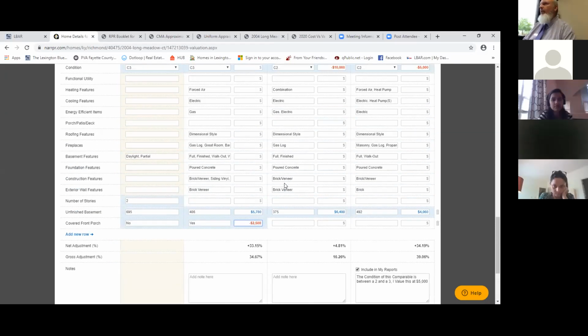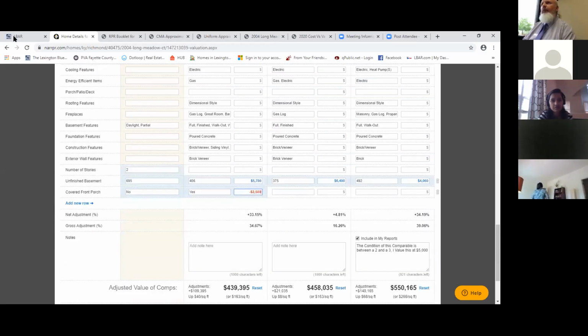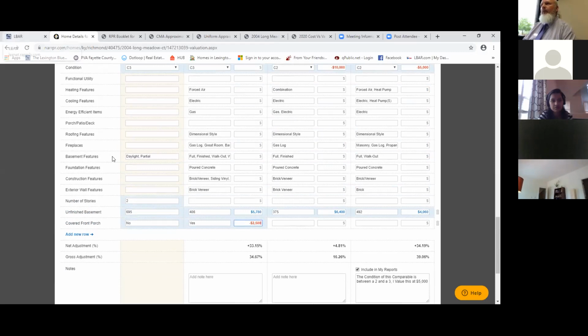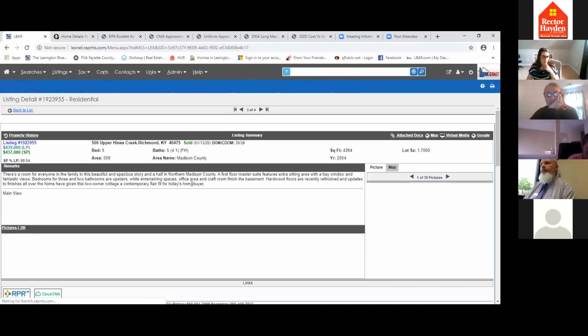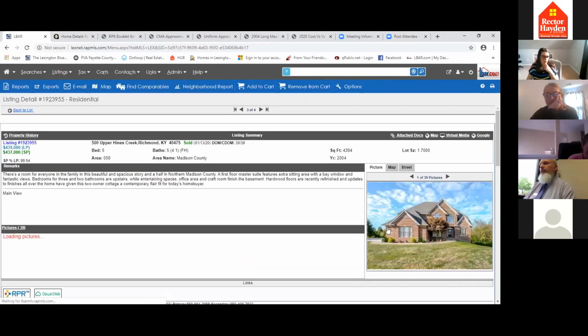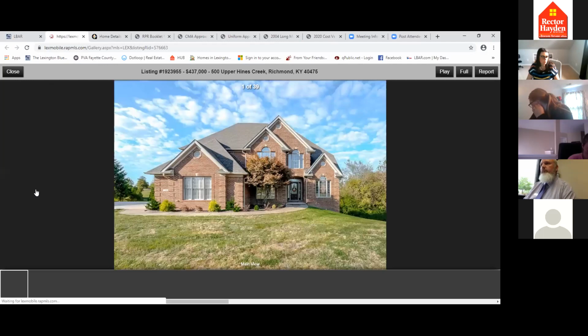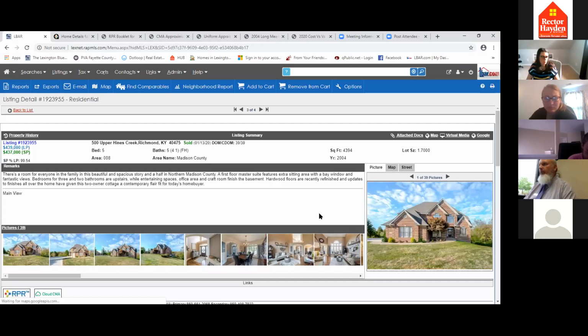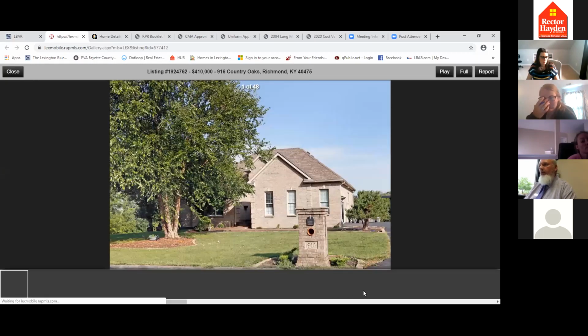And I've hit something over here. I don't know what I hit, but I changed a number. Oh, that's when I added the other $5,000. Okay. Now we'll just go look. We know that 413 had a covered front porch. This one does not, a stoop is what it has. And I don't think this one did either. Of course, that's not the greatest photo in the world, but I don't think it has.